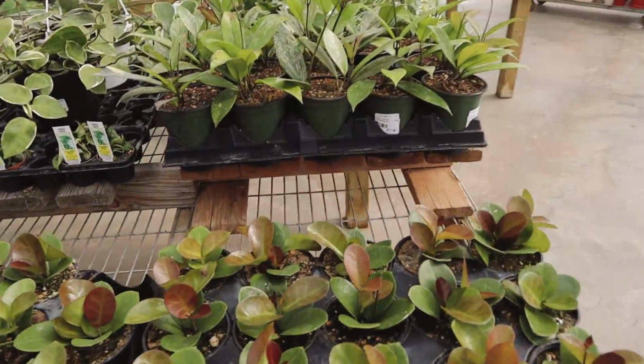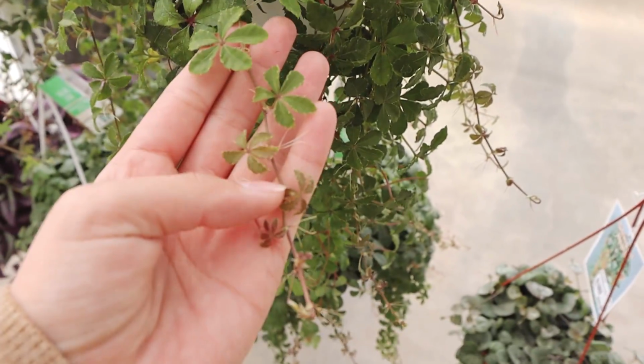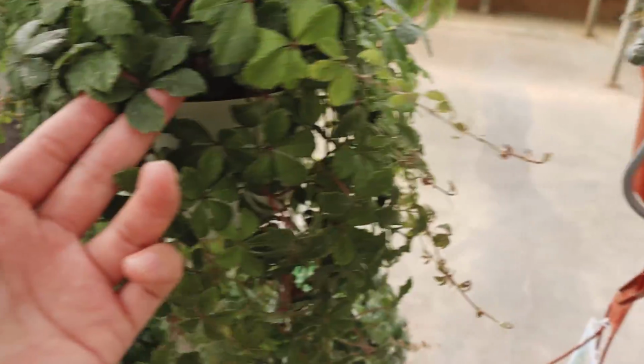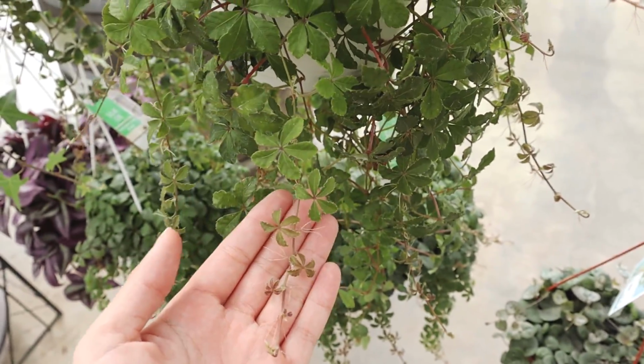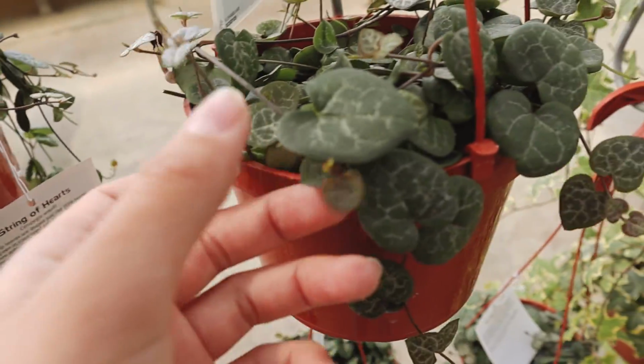Ooh, Hoyas. Oh my goodness, I've been looking for one of these for so long. It's called a sugar vine. Oh my goodness, how sweet. Ooh, I might have to get one. And look at the size of these string of hearts. This is wild.